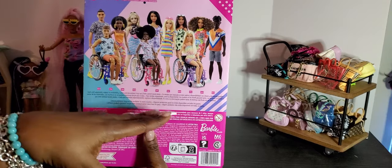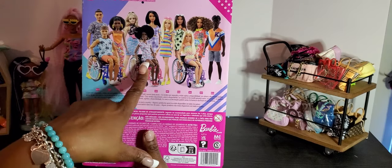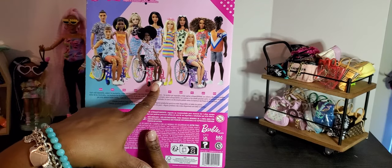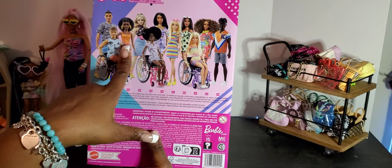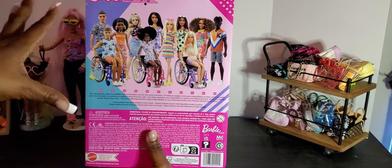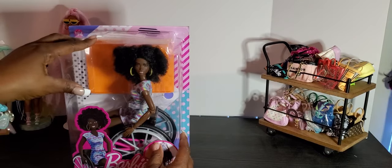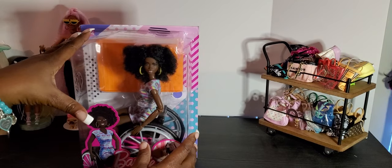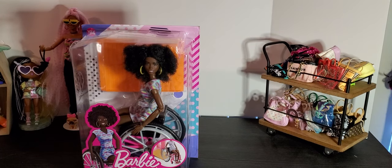I don't always collect all of the fashionistas because I have to make sure I have a body double for some of them. And because the ones in the wheelchair are already made to move bodies, you know, I'm good there. But when I start to collect the ones that are not made to move body, I do like to give them a body. So I'm kind of trying to figure out what I'm going to do. So that's why you don't see me doing a whole lot of fashionistas unless I'm doing a body swap. Okay, so let's get her out of the box and let's see how she is made and if we like her, and we're going to rate her and all of that.